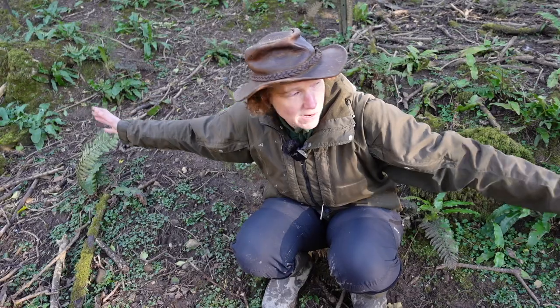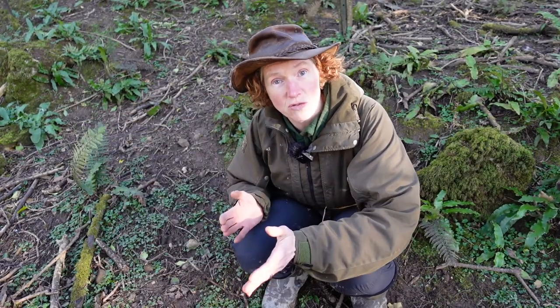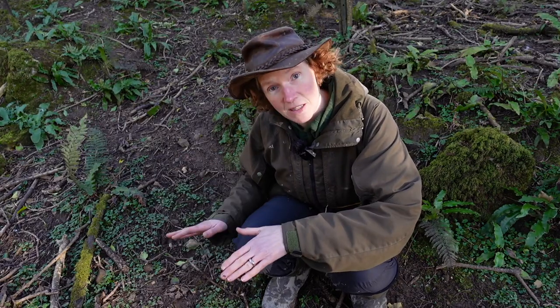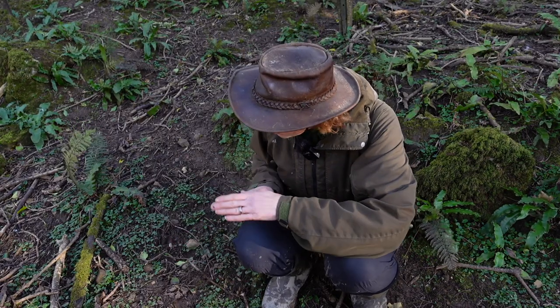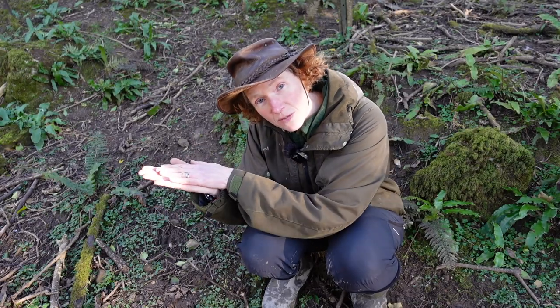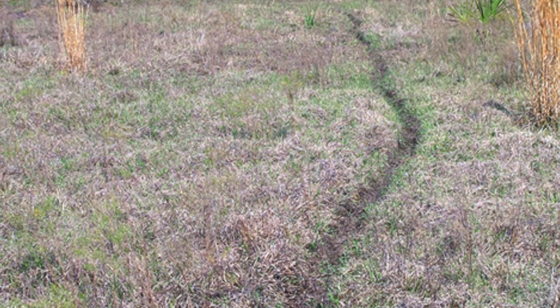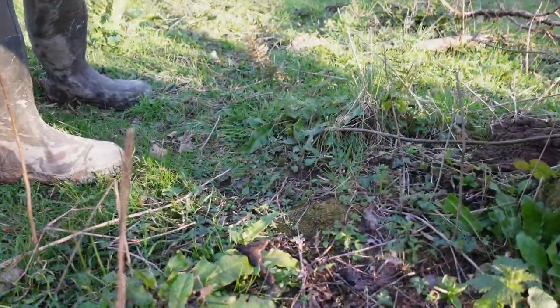Now, if you've got a ground area which hasn't got lots of materials like I've got here, say it's made out of grass, you can see that they've flattened the grass, and the grass will look a different colour to the grass next to it because it's all been flattened, and one side of the leaves will be up to the surface, and that will be a slightly different colour to the rest of the leaves, which are in lots of different directions. So it's very obvious to see those tracks.